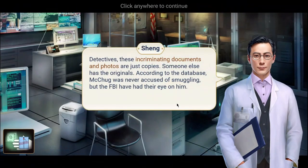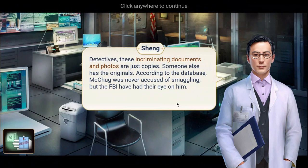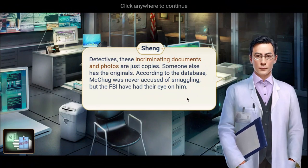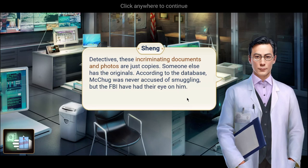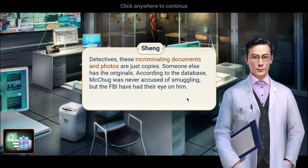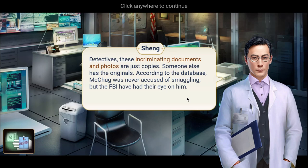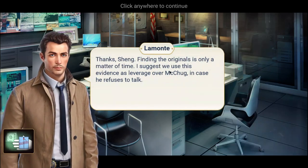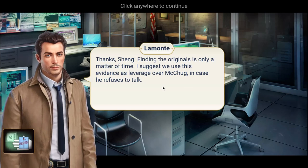Okay. Detectives, these incriminating documents and photos are just copies. Someone else has the originals. According to the database, McChug was never accused of smuggling, but the FBI have had their eye on him. Thanks, Shane. Finding the originals is only a matter of time. I suggest we use this evidence as leverage over McChug, in case he refuses to talk.